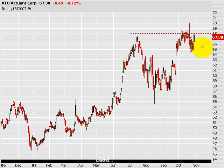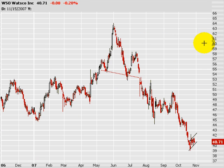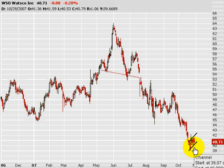I'm also going to look at ATU. We talked about cup and handles a little while back, and this one is just a hair away from confirming. And next I'm going to WSO, and I'm watching another bear flag formation going on here.